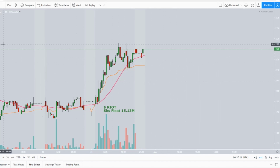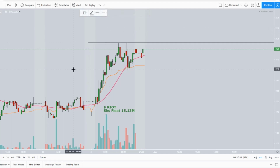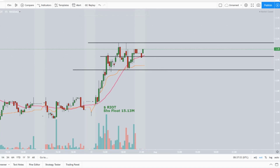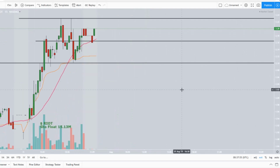Let's go ahead and start off with the technicals. Let's start with our support and resistance. We've got our resistance up here at 223, 224 about, we'll say 223. Now let's draw our support. We've got a support here at 210. We can see two touches here, two touches here. Let's go ahead and draw our median. It's right about in the middle at about 216. Now let's go ahead and zoom in.